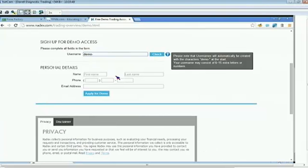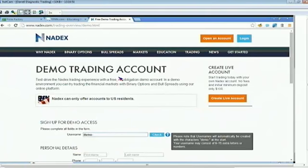Put in your first name, last name, phone number, and email address, then log on in. As soon as you get your email, which takes about 5 seconds, they'll give you a password. You can change that to a secure password that you'll remember. And then to get going on a live account, it's pretty simple. Just click on Open an Account, and then click on Open Trading Account.